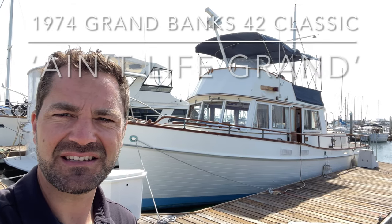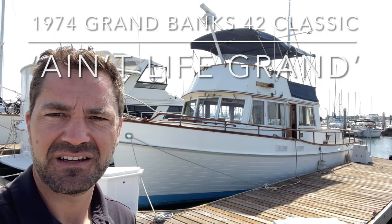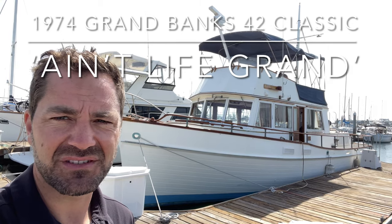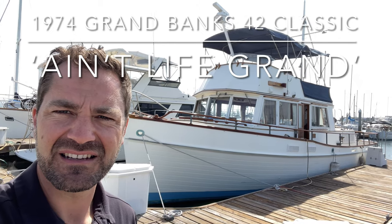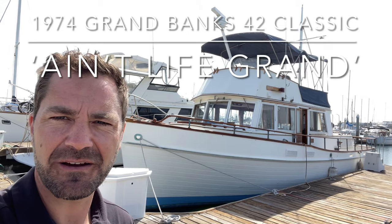Taking a look today at a 1974 Grand Banks 42 Classic. One of the first years these were made in fiberglass. She's in great shape, wonderful layout, galley up, and easy walk around decks, and a nice big bimini to cover the entire flybridge.